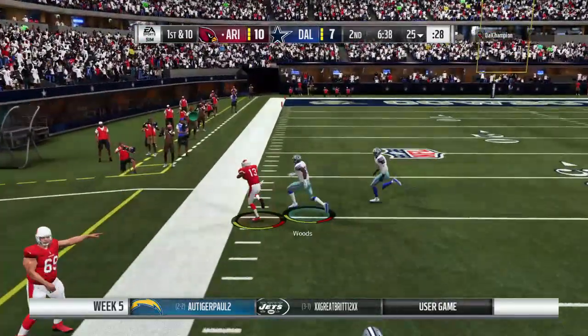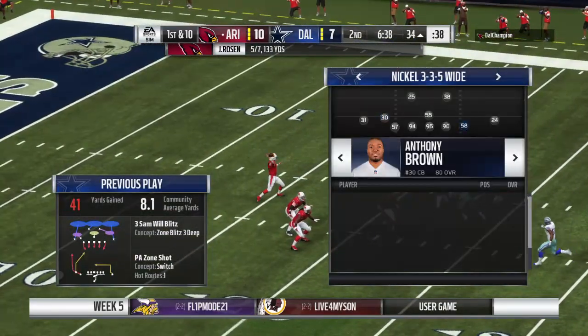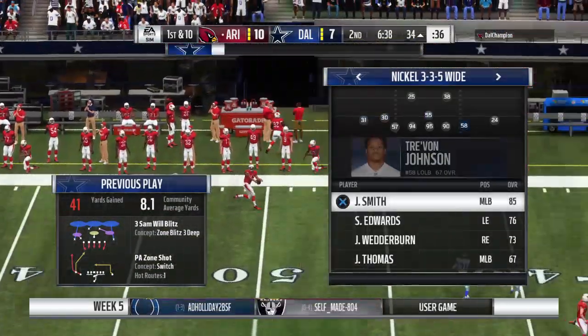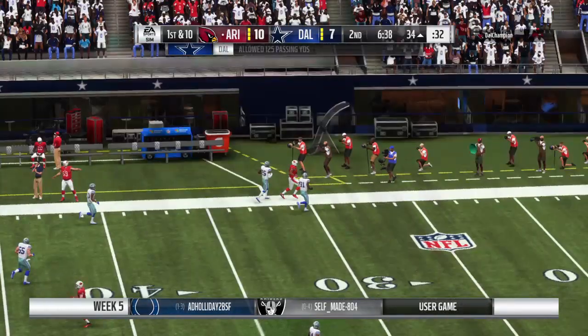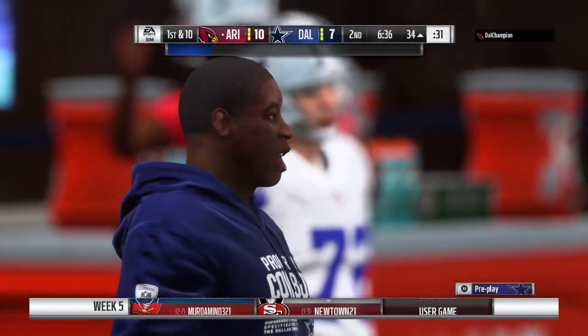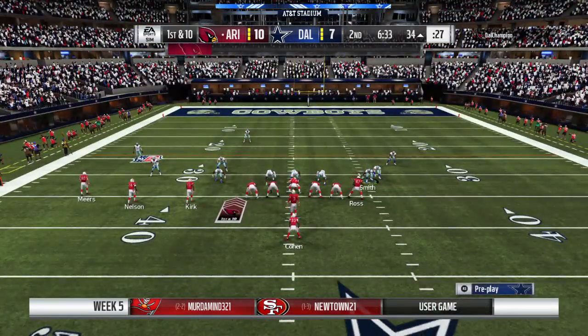This one complete to Christian Kirk. And all the way inside the 35 before he goes out of bounds. A huge play there for Arizona. 41 yards. The rookie Rosen has the Cards on the move. Here's 1st and 10.